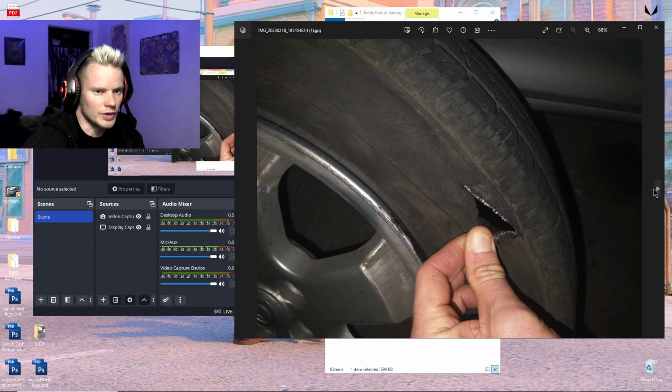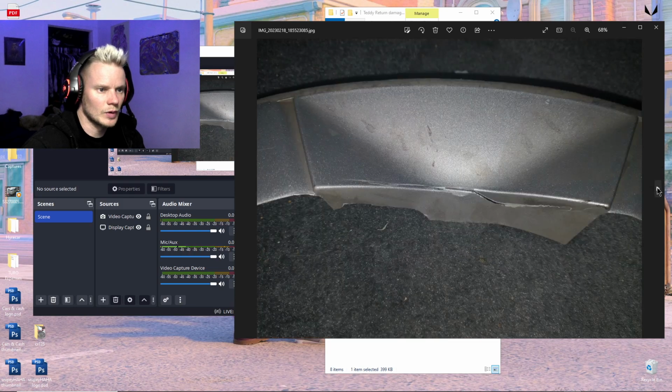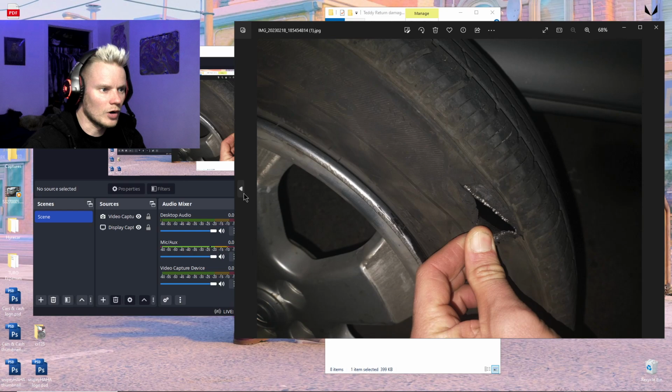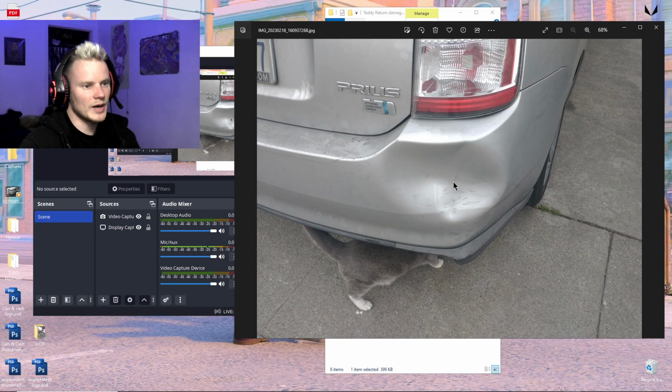I think this is the rear tire here. And this is the little hubcap thing in the back. And for some reason this tool is missing from the back. I did have all the tools before. And then also there is this dent in the back bumper. This is from a previous incident. The guy never told me about it.